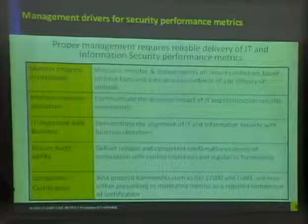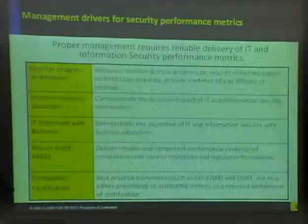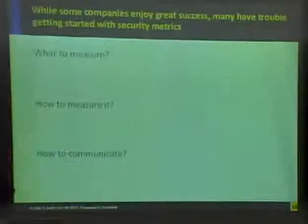Now, I mentioned that some organizations are having some challenges around security metrics. The reason they're having issues is generally around these three things. They don't know what to measure, they don't know how to measure it successfully, and they don't know how to communicate it. This is really what it comes down to. And even on the what-to-measure side, it isn't that they're not using these 12 magic metrics, but that they're not measuring the right kinds of things in their organization. All that is very dependent on who you are and what you're trying to accomplish.